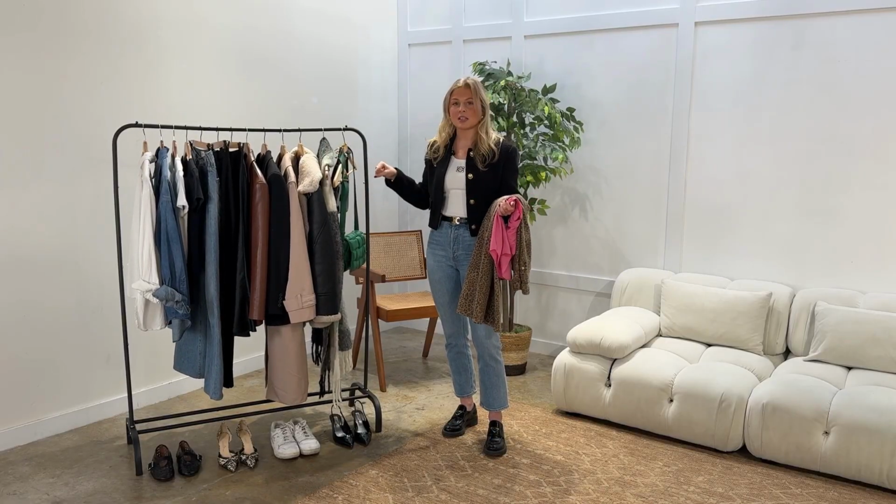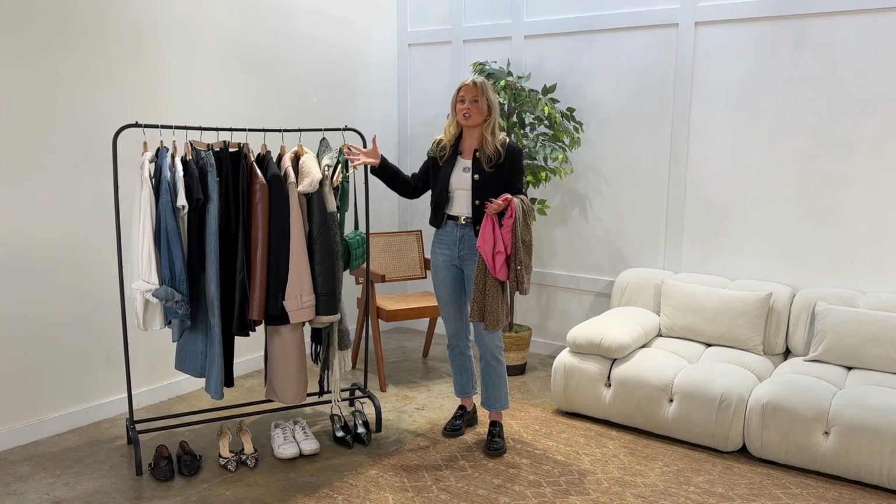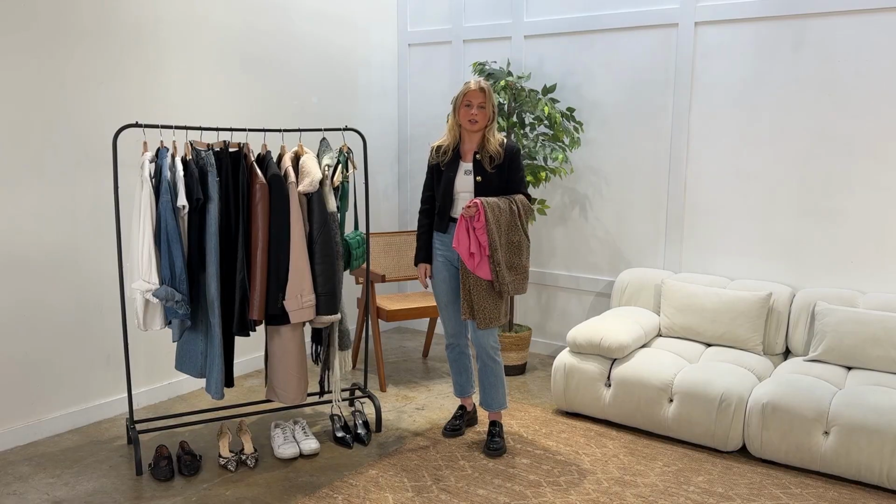But notice how the base stays the same. I'm just swapping pieces in and out. You don't have to do an entire overhaul of the capsule wardrobe. You're focusing on your base and just tailoring it to the season that you're entering.